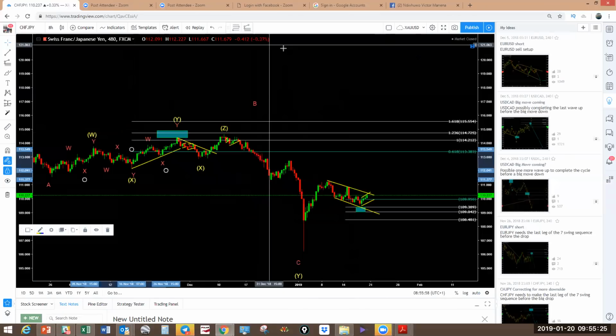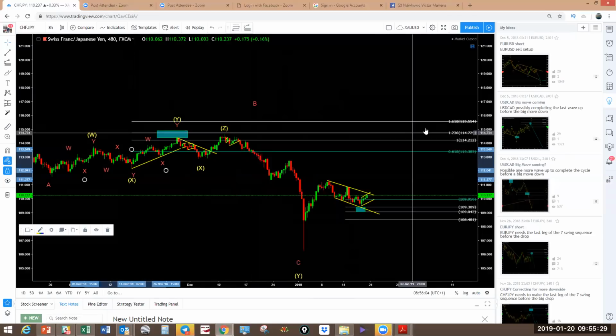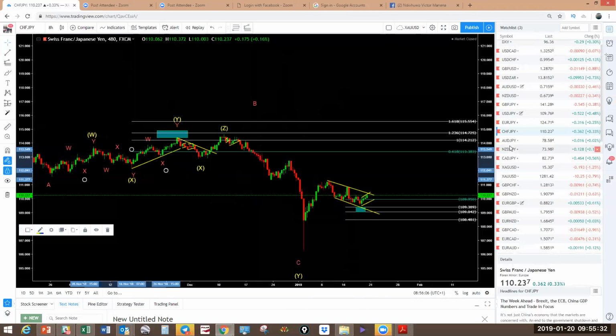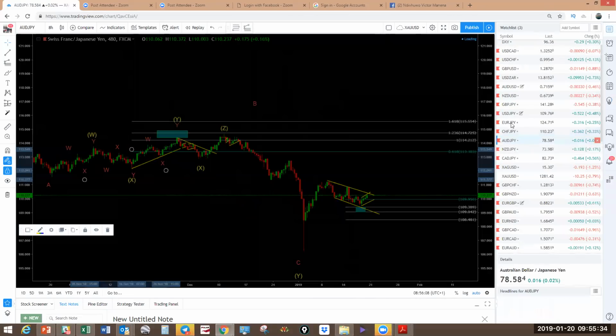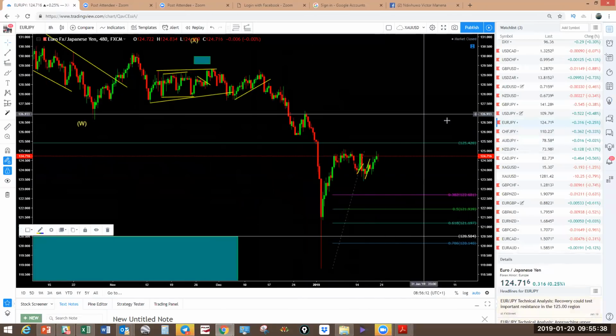Wait for it to give you a corrective structure here. Right. Carry on with the rest of the yen pairs. So the rest of the yen pairs, did we speak about euro? I think I skipped the euro. So the euro also is the same.